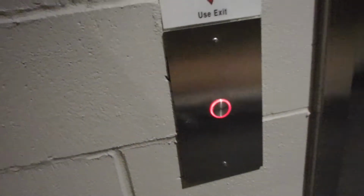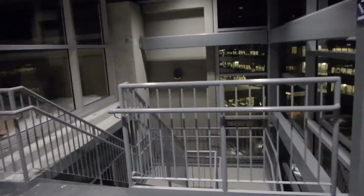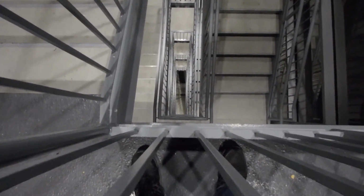On it left us. Well, we're going to be waiting a while. Look at how high up we are. I mean, we're way up there, and it's a hydraulic. Here's the man-powered elevator. Looks like it's faring better than the physical. Wow, look at the drop down there.